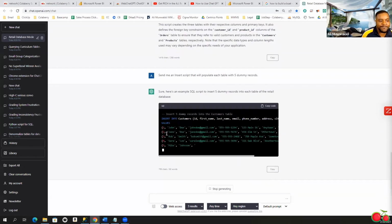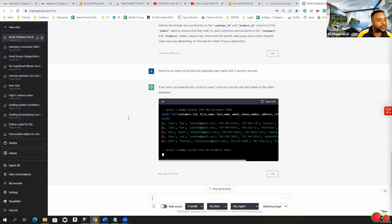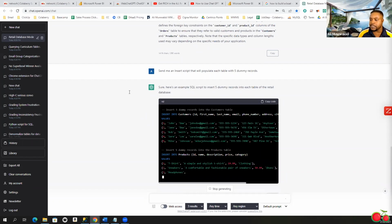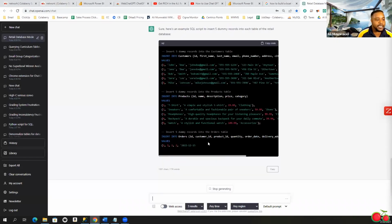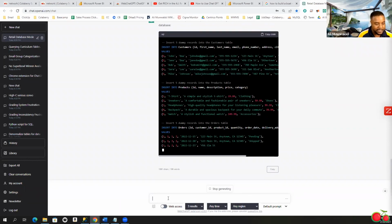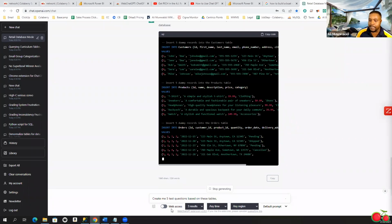Again, you're going to want to validate this code. You're going to want to look it over, make sure it's doing what you intended it to do. Don't just take its word for it. You have to use your expertise to validate the information coming from AI. Let's grab our next question, because not only can we populate it, but if I'm preparing for an interview or trying to get my skills tighter, I may want to create some practice questions with this data. So I'm going to ask it, create me 5 test questions based on these tables.